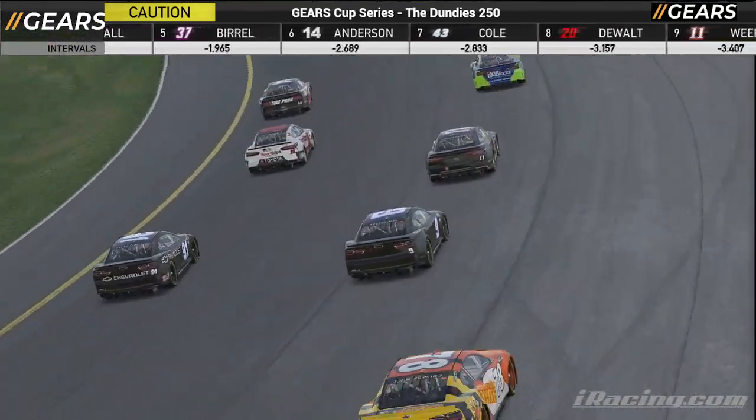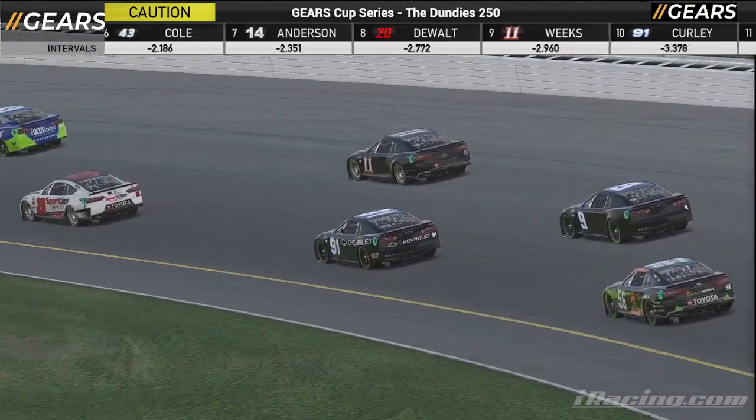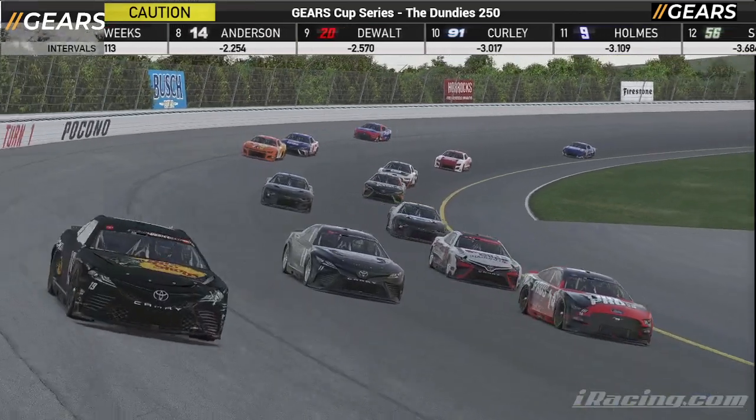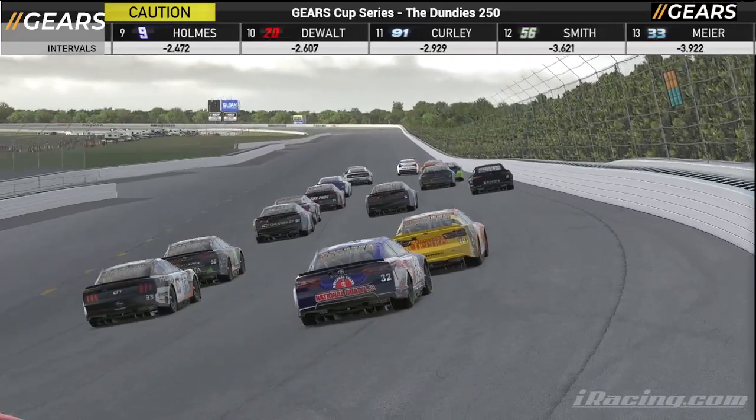Well, how many tire sets do you have left, if you don't mind me asking? I got one. I accidentally used my second to last one right there on that last race. Yeah, that'll happen. Well, good luck to you, man. We'll get you back out there. Send you back up the grid and get back to racing. Best of luck to you, Tyler.